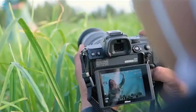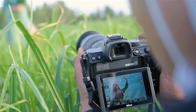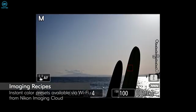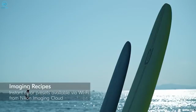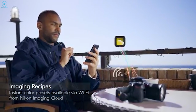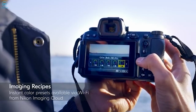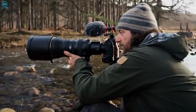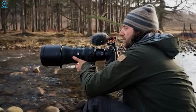Moreover, the anticipated improvements in connectivity and battery life could enhance the overall user experience, making the Z5 II not only powerful but also practical for everyday use. The ability to quickly transfer images and control the camera remotely via improved Wi-Fi and Bluetooth features, along with potentially longer battery life, adds to the convenience and efficiency of this camera.